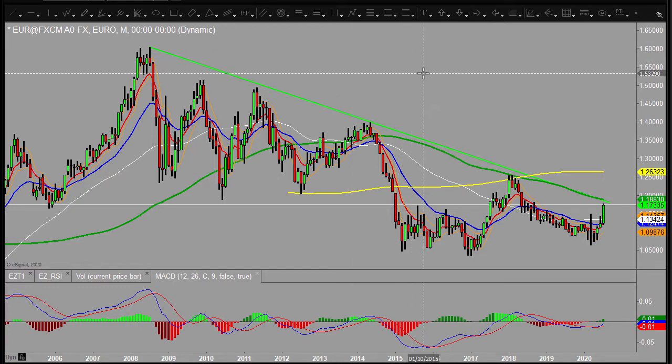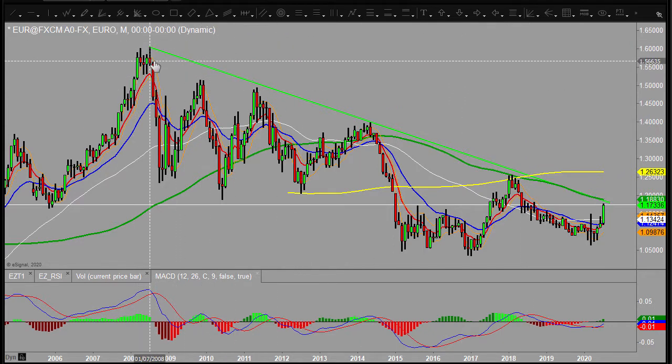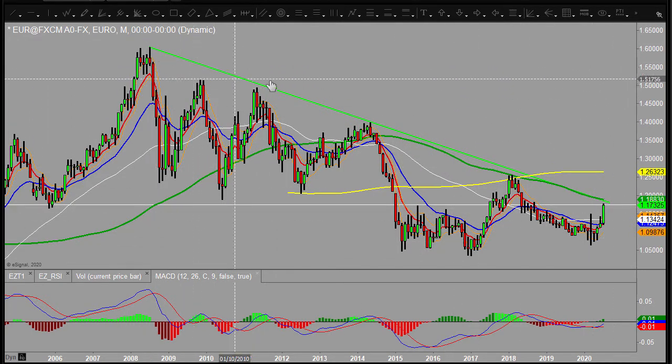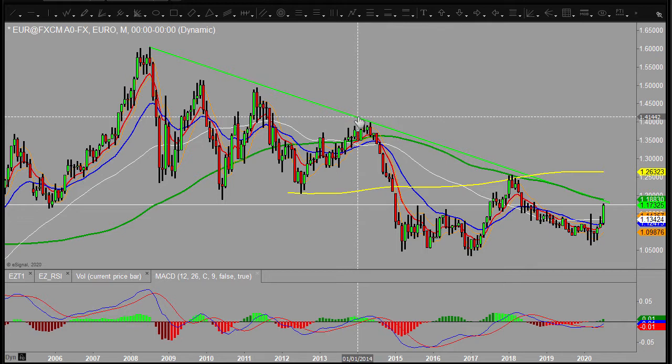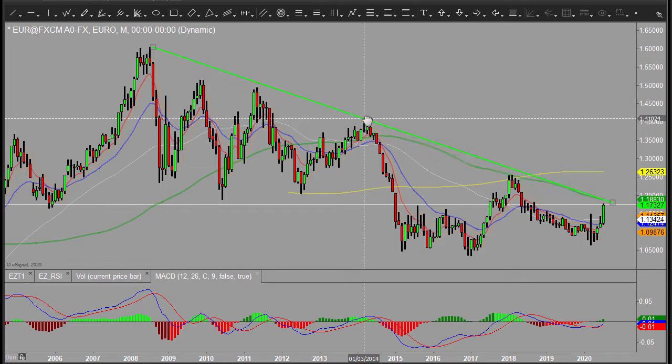So, looking at the euro dollar first, someone reminded me of the trend line that's running across the absolute highs here on the euro as a potential point of resistance. Now, of course, how you draw your trend line will make a difference to where it is. If you're putting it across the bodies, you'll see that it's hit resistance a number of times and popped through.